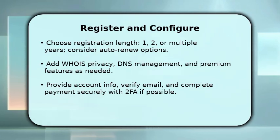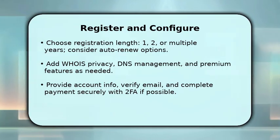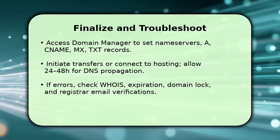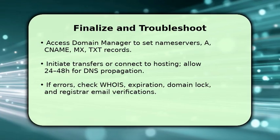Enter accurate registrant info, verify your email when prompted. This validates ownership and prevents suspension. Complete payment using a secure method and enable two-factor authentication on your GoDaddy account for ongoing security once the purchase is processed.